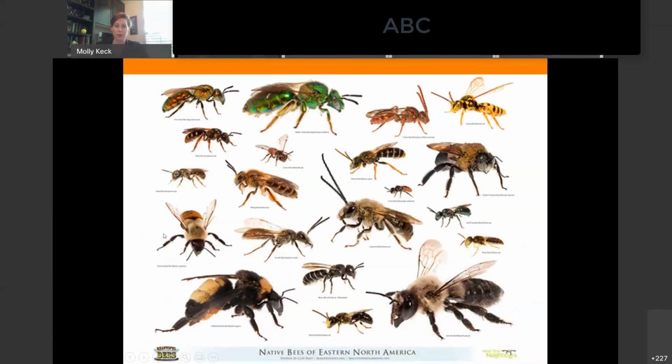Here's just another picture of them to show you. Sometimes they look like they could be as big as a hornet, and sometimes they look like little metallic colored wasps. The big difference, if you're wondering, between a wasp and a bee is that a bee is generally hairy and fuzzy. Even though these guys way up at the top are metallic, and I know my pointer is kind of small, they still have a lot of fuzz on their body, and being fuzzy is really the thing that makes them good at what they do.